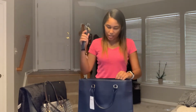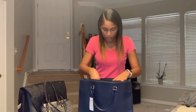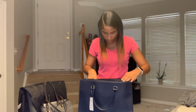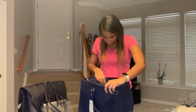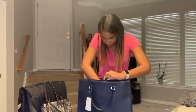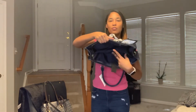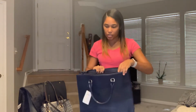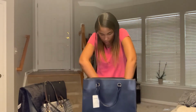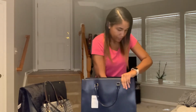Okay. Ooh, it comes with the big strap. Perfect. Okay, so this laptop pouch, oh boy. This little pouch is already looking small. I hope it's bigger than it looks. It's just looking really short, length-wise, so let's see. I'm just gonna try to stretch it out as much as I can.